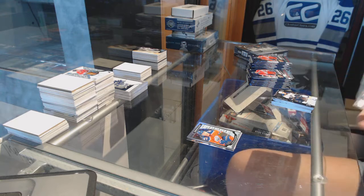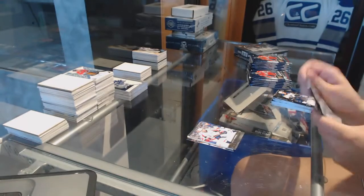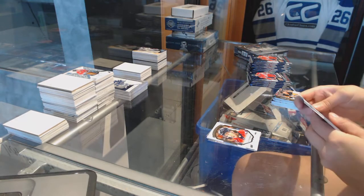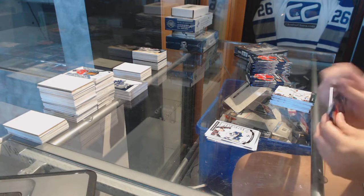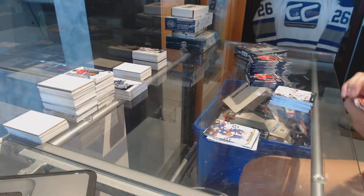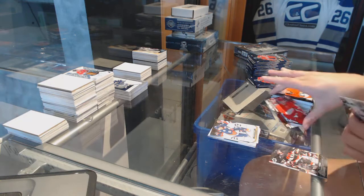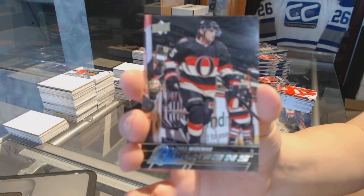Young Guns for the Washington Capitals, Chandler Stephenson. Portraits of Chandler Stephenson for the Washington Capitals. Marquee rookie of Ben Hutton for the Vancouver Canucks. Canvas of Kyle Okposo for the New York Islanders. We've got a Young Guns for the Ottawa Senators, Chris Weidman.